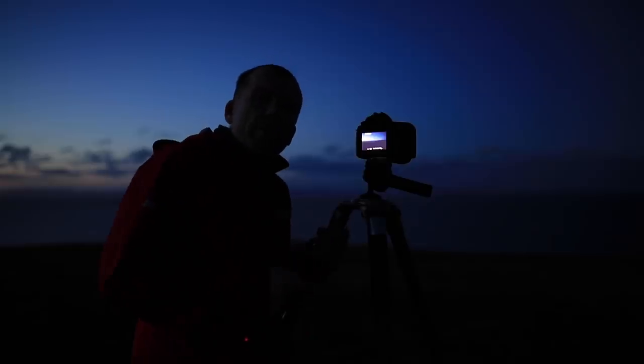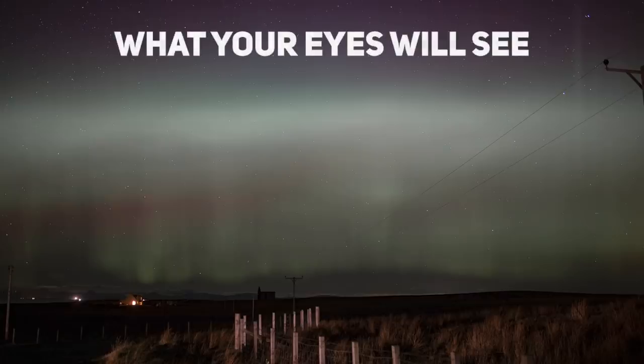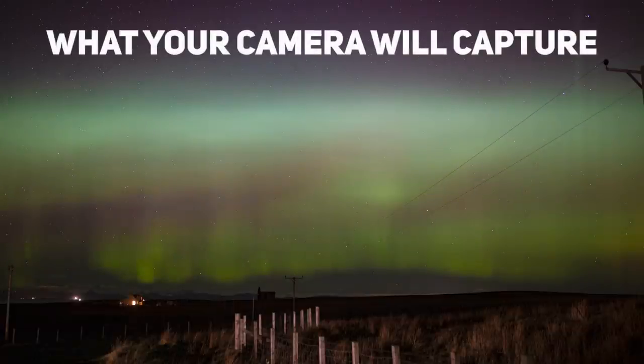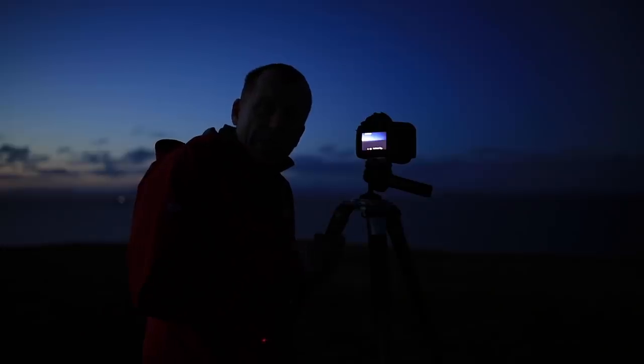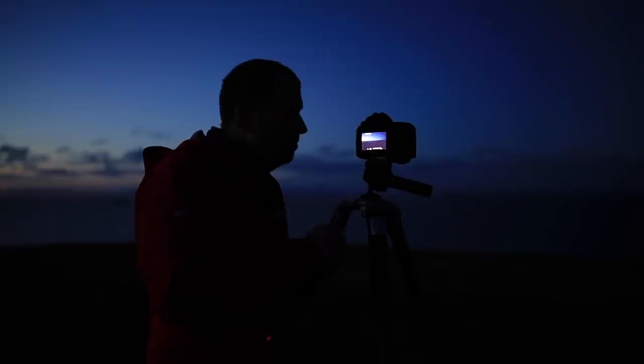Now, it's not uncommon for the Aurora to appear a little underwhelming to our eyes. Often we just see it as a white haze. But don't despair, the camera is capable of picking up a lot more colour than we can with our eyes. So if you're standing there and you think, what's the point? Then get the camera out anyway and just take a shot, you might be surprised.